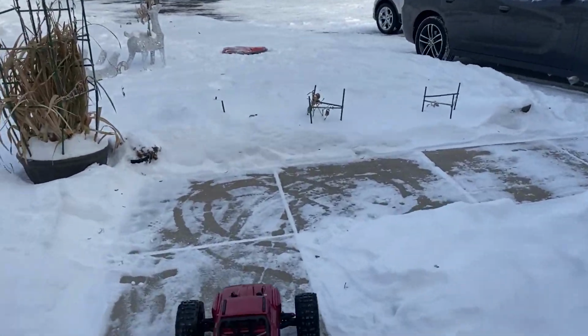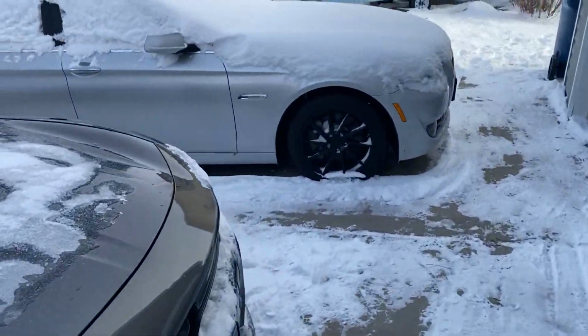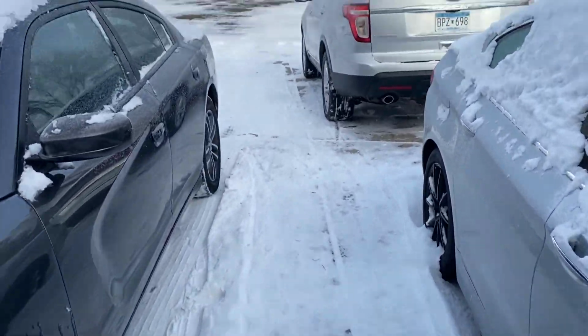Arrma Outcast 8S maiden voyage, Minnesota style. Hope you guys had a happy new year. Let's get this out here on the snow. Let's see how it goes.